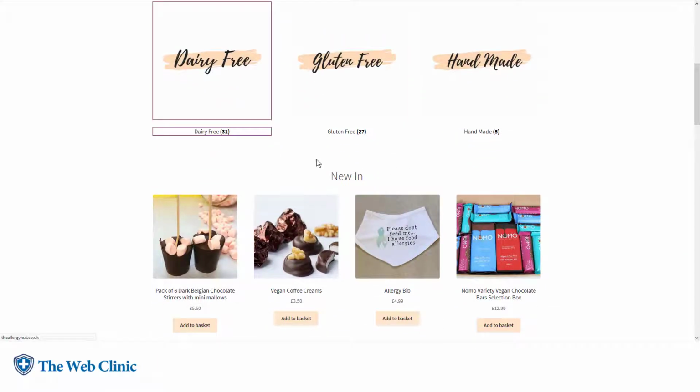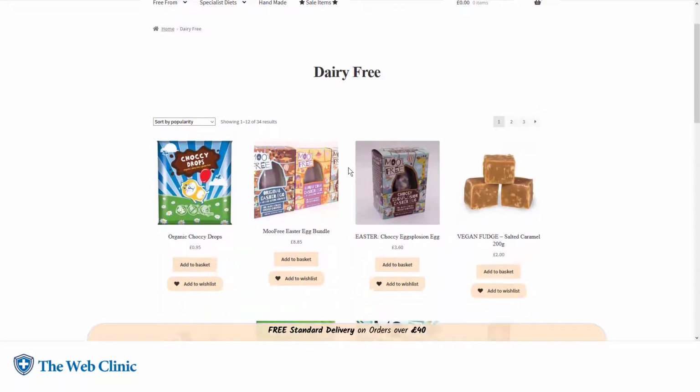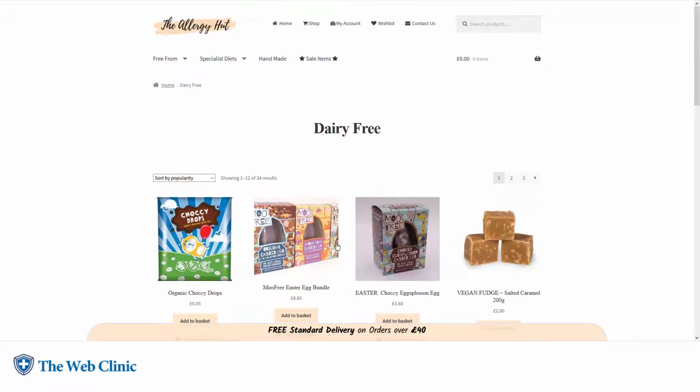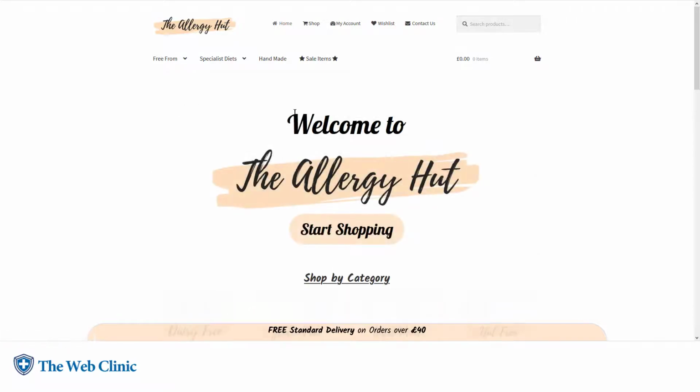So if we click through to dairy free, let's have a look. Oh, it took a little while to get through here. Again, there's a bit of wasted space at the top here, because I can only see one row of products. Ideally, you'd get two. Now you're saying free standard delivery on orders over £40. I don't see anything about that. Hang on a second.